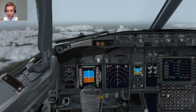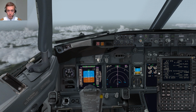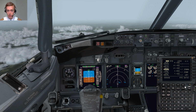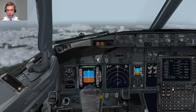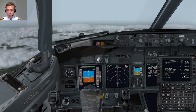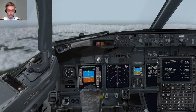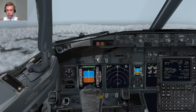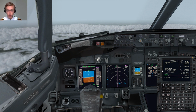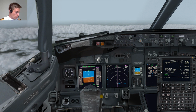Okay, so we'll execute that LTOC to Balvi, and then we'll probably get vectors. We'll just put this in here direct for the time being. Then we'll go over to the init ref page for our final approach speed. We'll select flaps 30 for the moment, and I'll just check the weather one more time to take an exact look at the winds.